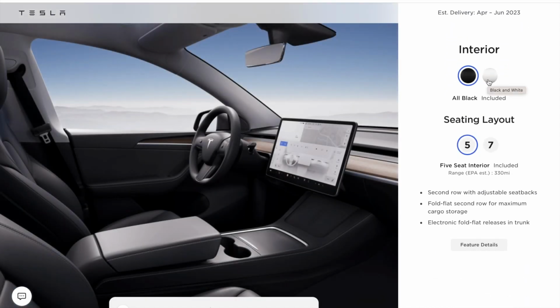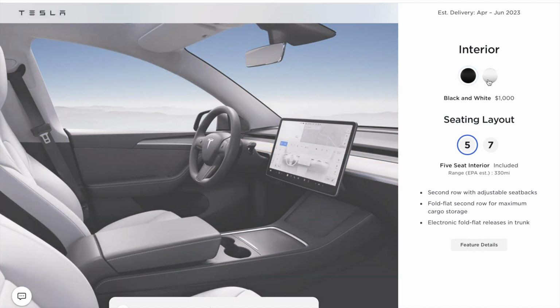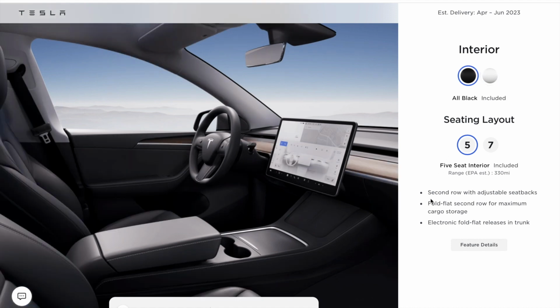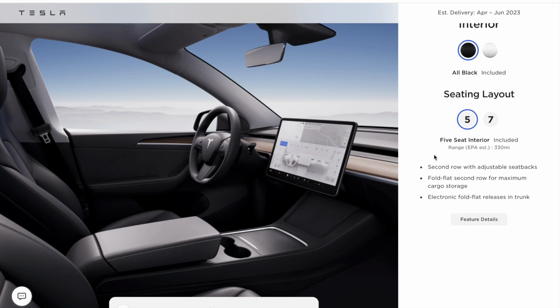Interior, one of the nice things about Tesla and what allows them to keep their manufacturing costs in check, there aren't a lot of options here. So you can do a white or black interior, but both of them are the same materials and quality, which is extremely high. So the white does cost you $1,000 more for that, and I stayed with black. I have heard the white is fairly easy to clean, but I've got children in that, so I don't want to risk white seats. That seems like it might be hard to keep those clean and not marked up, so I went with black. And then you can get a 5 or 7 seat interior.